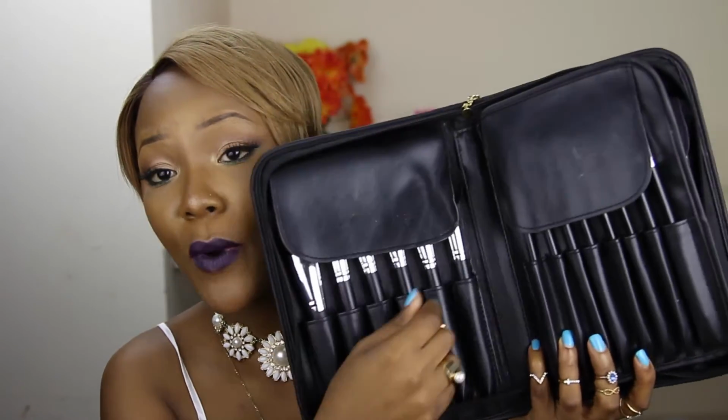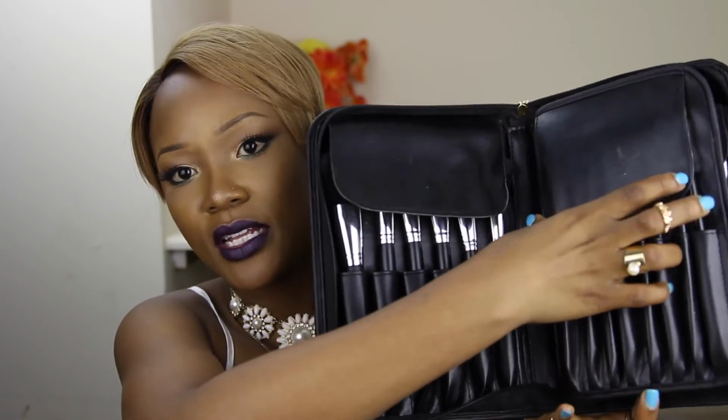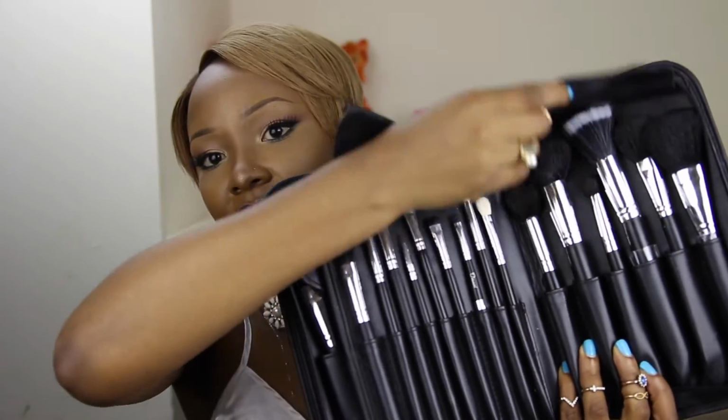And then my favorite brushes of 2015 are with this brush set. I got this brush set for $29.99, and it has, wait for it, 29 brushes. 29 brushes, y'all. This is a dupe for the Sigma set. Sigma has the exact same set of brushes, and these were made at the same factory that made the Sigma ones.